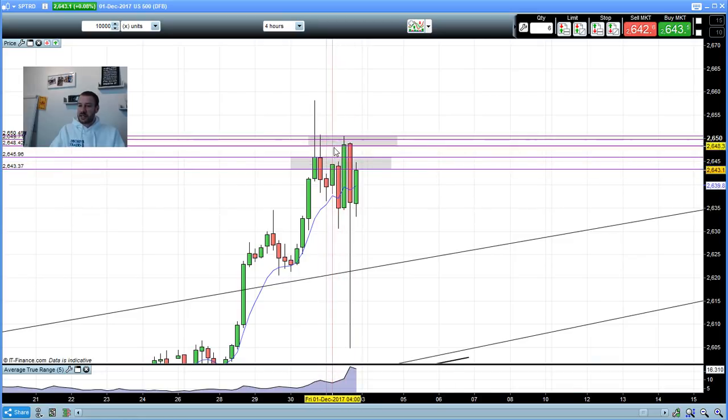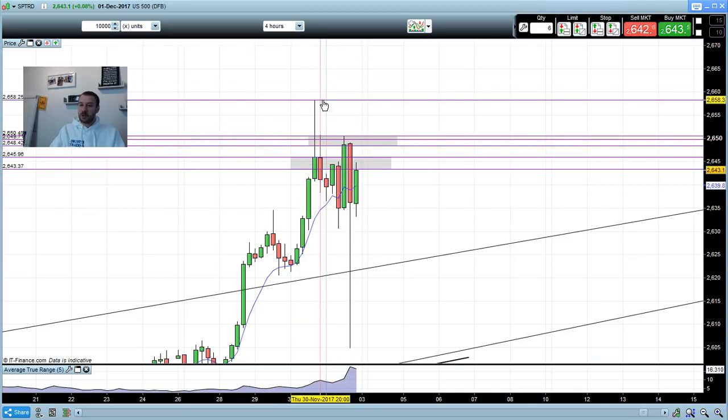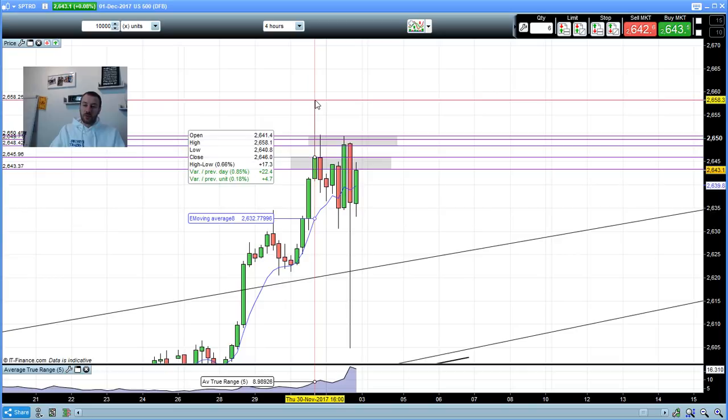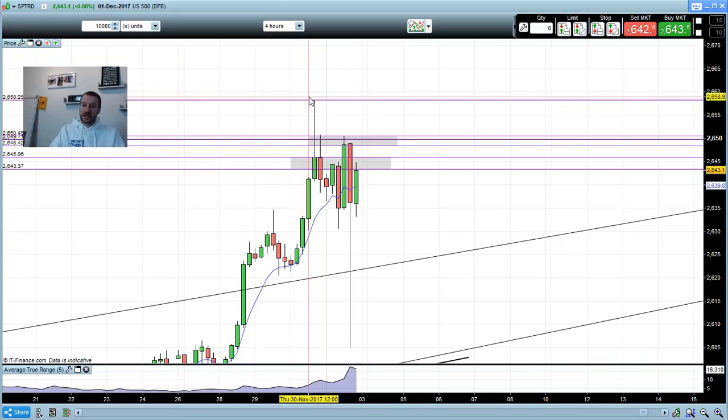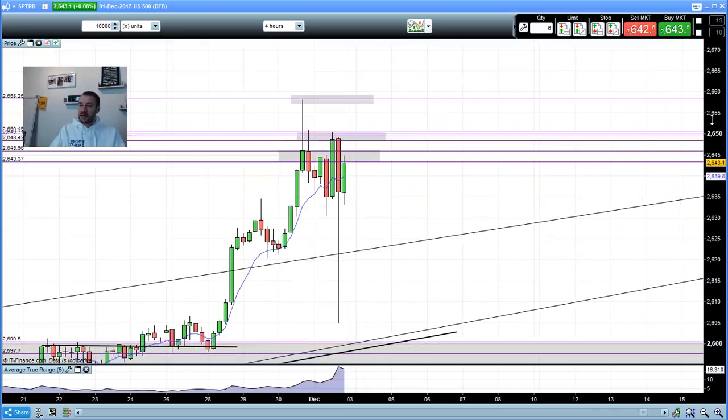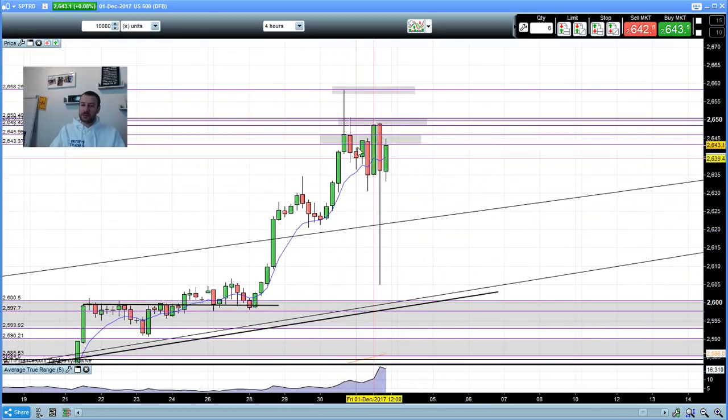We have a level of resistance here, level of resistance here, and then we're looking up toward that around about 2660 level, which is the spike up from Thursday. We don't have any other evidence up here. Just worthwhile keeping this on your chart as potential resistance moving forward. Now really what we want to look at are the pullback levels.